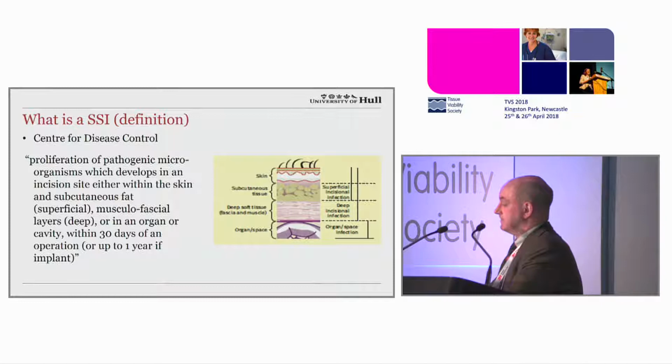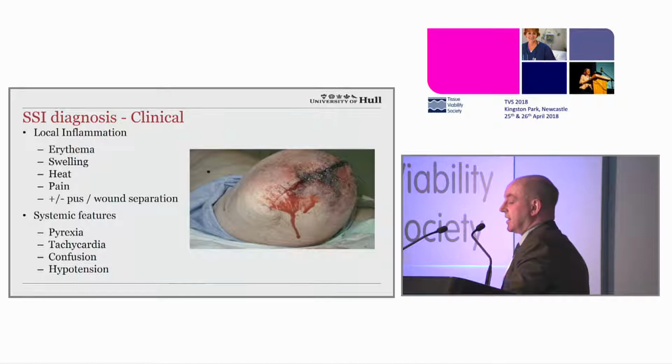The CDC define a surgical site infection as a proliferation of pathogenic microorganisms, and that can either be a superficial or a deep infection within 30 days of an operation or up to 1 year if you put an implant in. But this doesn't really help us because surgical site infection is a clinical diagnosis. It's diagnosed according to local symptoms and signs and systemic symptoms and signs, including erythema, swelling, pain, pus, and wound separation. And if that infection goes systemic, you get the systemic signs of pyrexia, tachycardia, confusion, and hypotension.